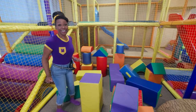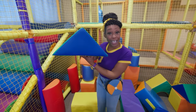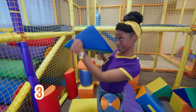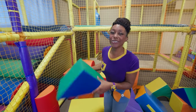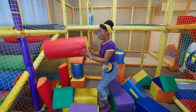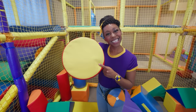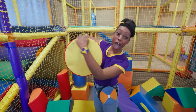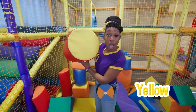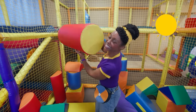Ooh, let's keep looking at all these shapes. Oh, check it out, a triangle. Triangles have three sides. And this one is blue, just like the ocean waves. Whoa! And look at this great shape. Do you know what shape this is? Yeah, a circle, a yellow circle. Whoa, this looks just like the sun, shining bright in the sky.